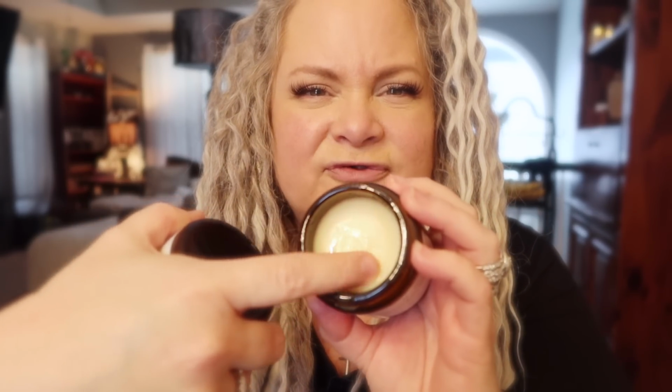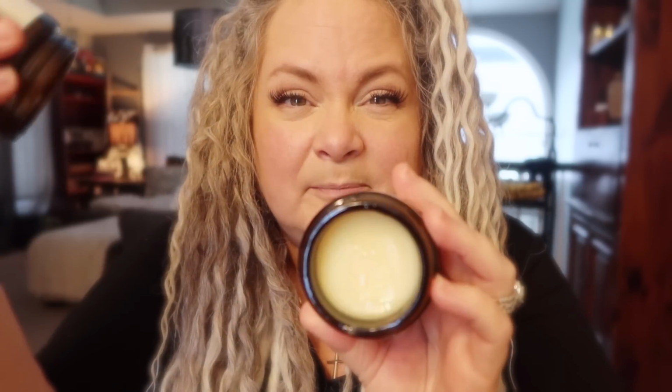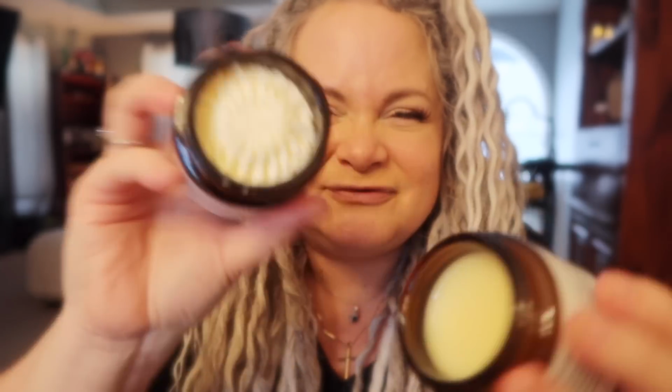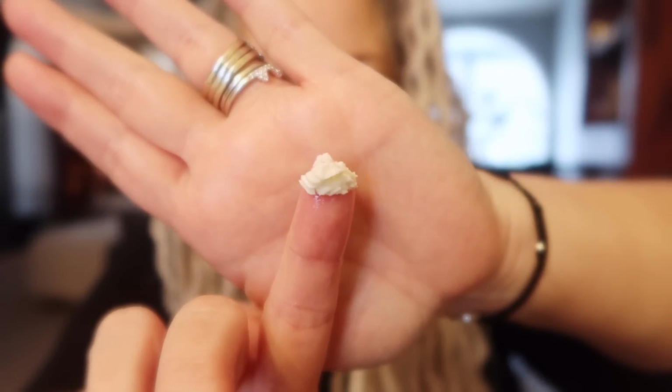So this is like buttery soft, okay? It's kind of like a soft stick of butter, where this would be more like a whipped butter. If you had to compare it, it's very similar to that. Hopefully you can see that. Let's see. There we go. It's like whipped cream. It's like almost like a whipped shaving cream. Maybe a little bit stiffer than that, but it's so fluffy.